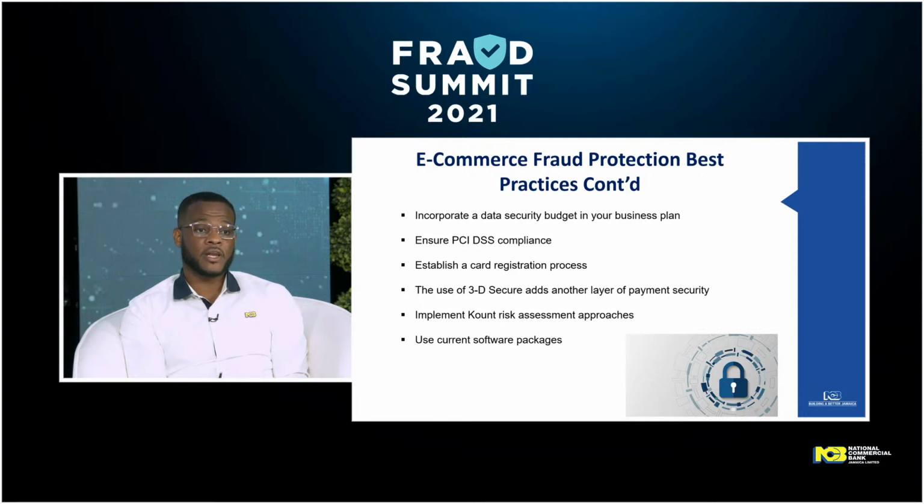Ensure that you have regular audits, because these are gaps that fraudsters and hackers are sitting down and just waiting to exploit. And as I said, do not cut the security budget for your e-commerce platform.